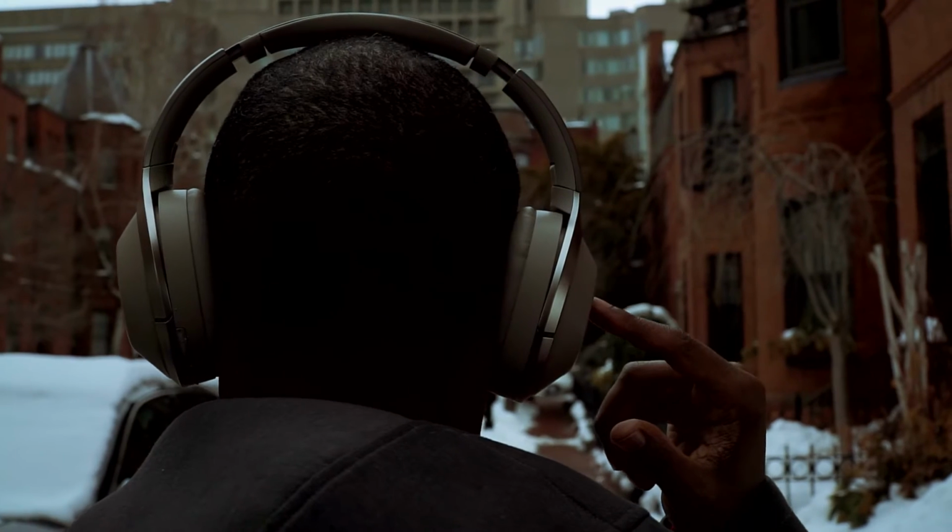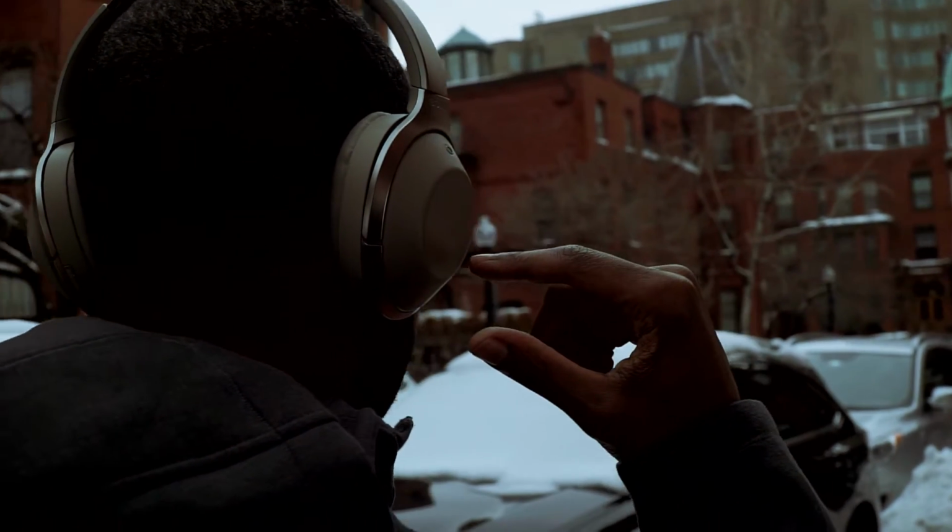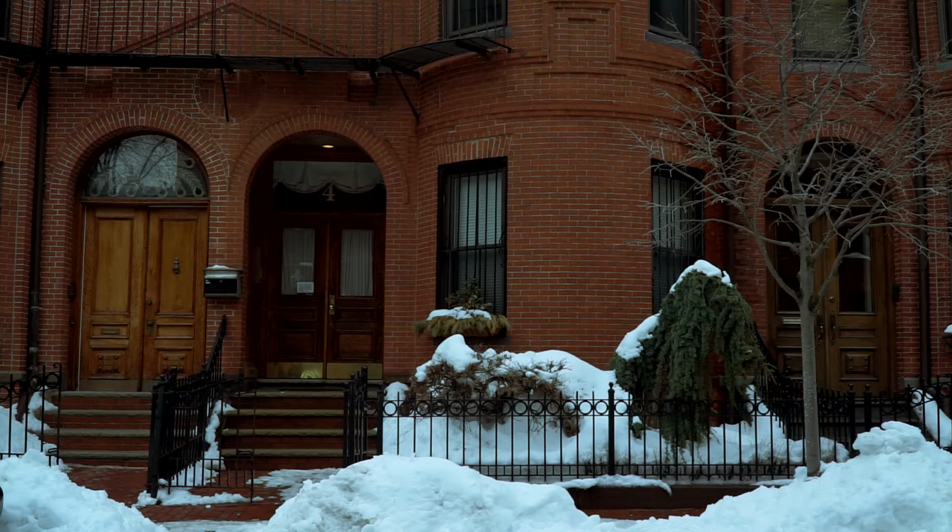While the Sony controls took a little bit more time to get used to, the swipes and taps were very responsive and intuitive. So whether you're trying to change tracks or answer a phone call, the experience was seamless.